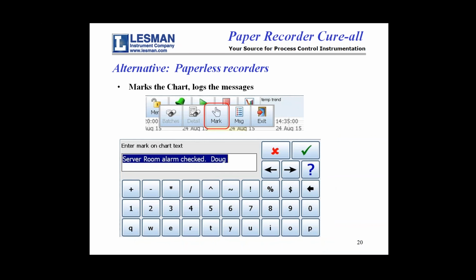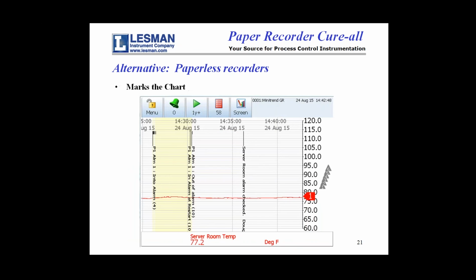Paperless recorders mark the chart. We always have to deal with a person that says, hey, I take my pen out and I write on the chart. How do you do that on a paperless recorder? Well, when you click on this little button up here, you get a submenu that says Mark. When you click that, you get this. This is actually a full screen with a full keyboard on it, but I clipped it off at the bottom to fit on the page. You type in on the screen what you want it to say. So our message here is that server room alarm is checked, and then the guy's name, Doug.